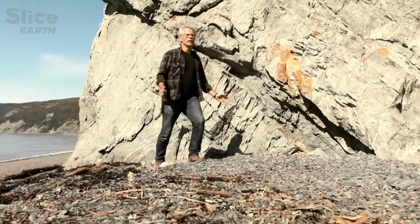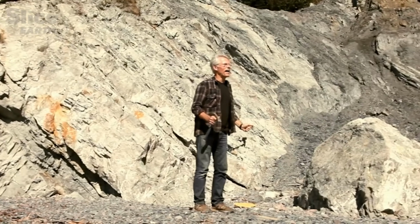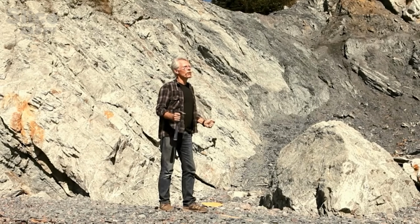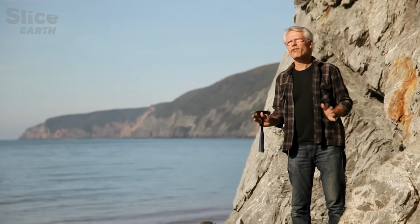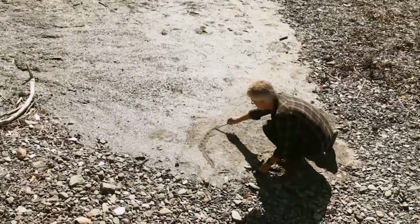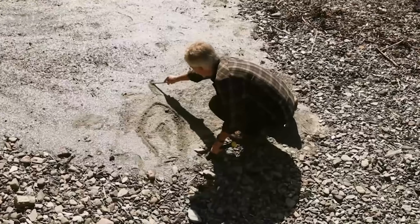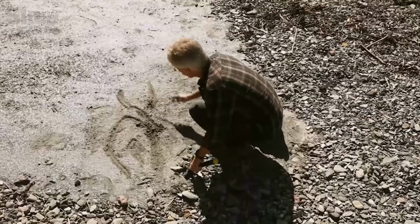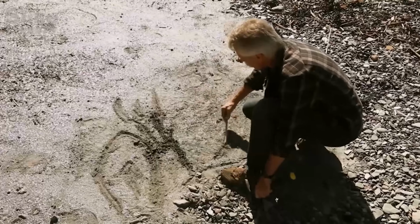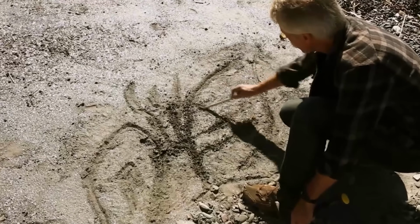This is Nova Scotia in eastern Canada. 300 million years ago, on this spot, North America and Africa collided, producing Pangaea, the last of the great supercontinents. This is really the center of the action. Let me show you with a drawing. Here is North America, and it's heading this way. And here comes Africa, and it's being shoved below North America. And when they finally collide, they produce an enormous mountain range, the Appalachians.